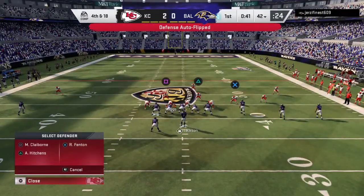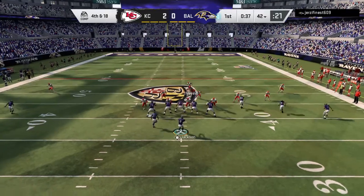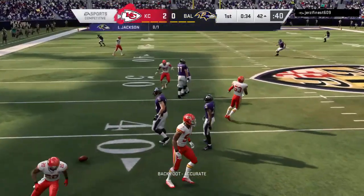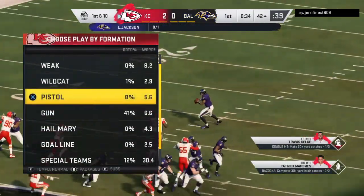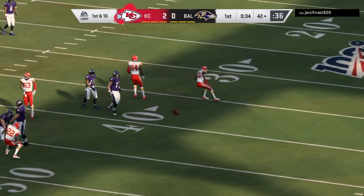And how about this? 4th and long, and they're going to go for it. Here we go on 4th down with Jackson. And this is incomplete. Boy, a real head-scratcher there. And the Chiefs will have the football back in excellent field position.